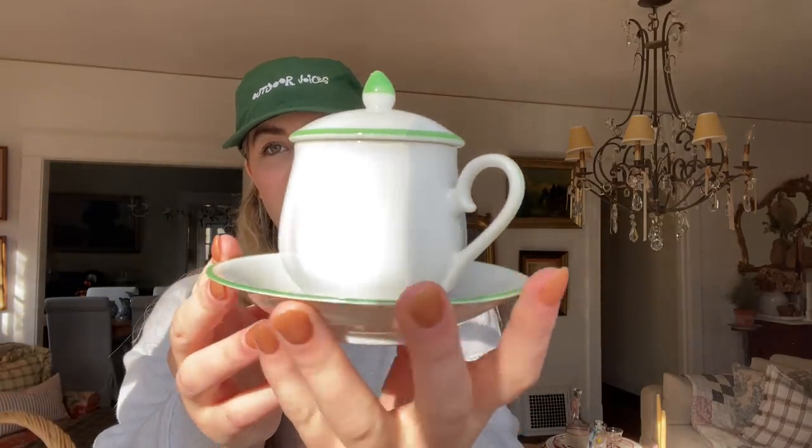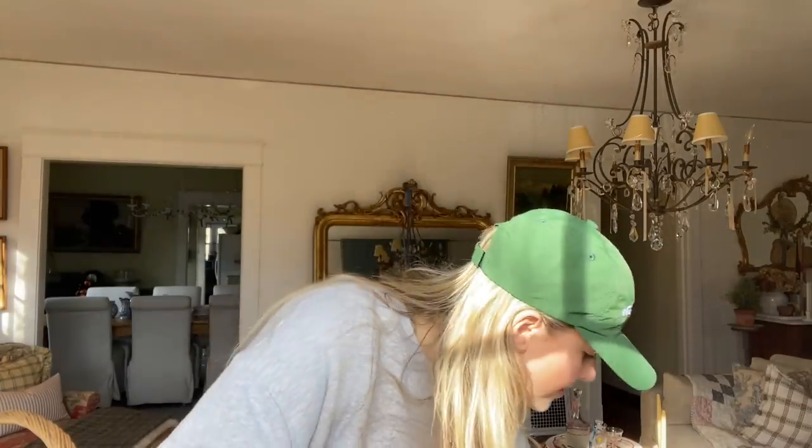So this little set of two little teapot guys. It's like little teacups, but they also have a little lid. I don't know why that is necessarily, but there's two of them and it was $5 for both, which I thought was a really good deal. They're just so cute. And I'm obsessed with this kind of Kelly green color right now. So I really liked this little set. And this is from a local antique store.